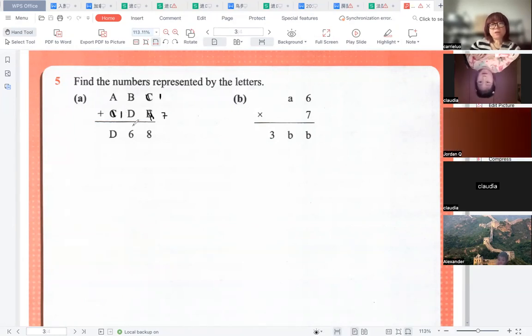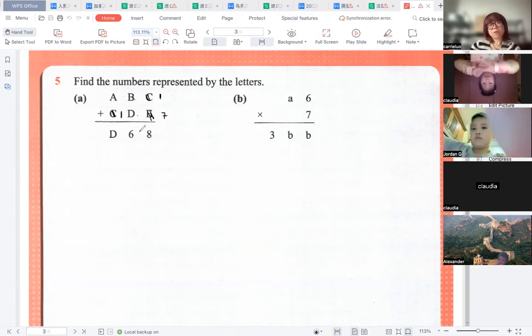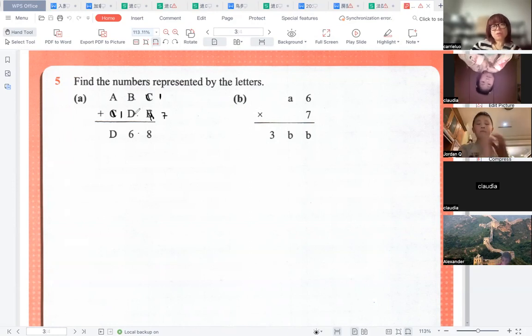Get it, everybody? Okay, so let's see. B plus D equals 6. So that means D cannot equal 6. Oh, no. D could equal 6, and B could be equal to 0. Don't forget 0, right? So if D is 6, then A equals what? Okay, I have already got one set of the answer. A equals 5, B equals 0, C equals 1, D equals 6, and E equals 7.